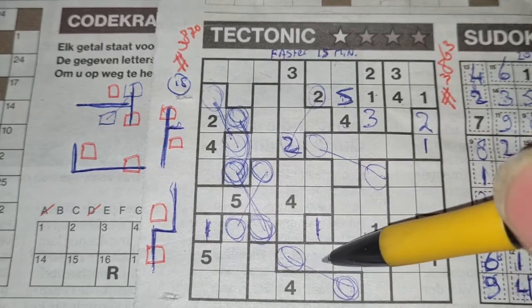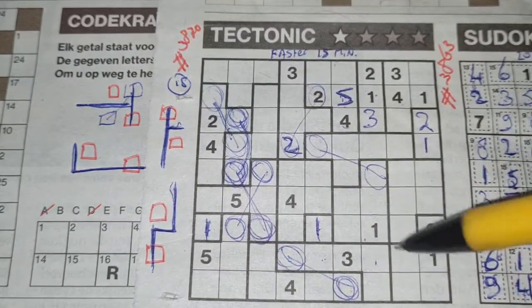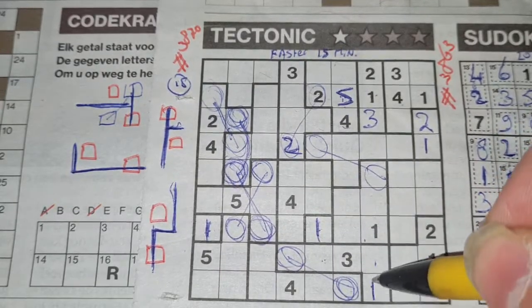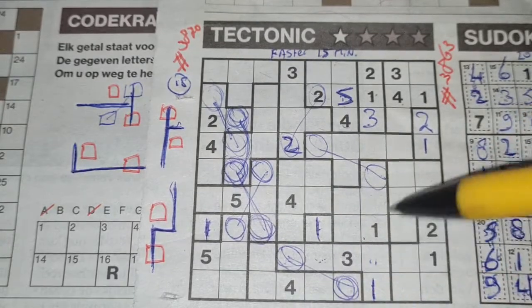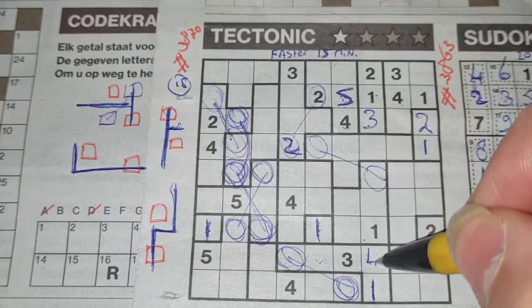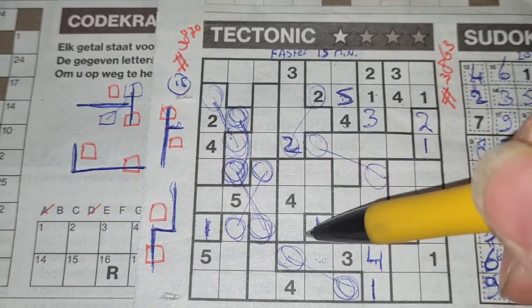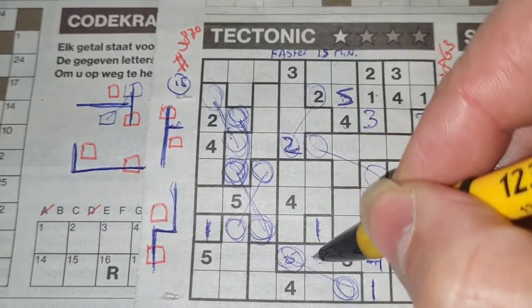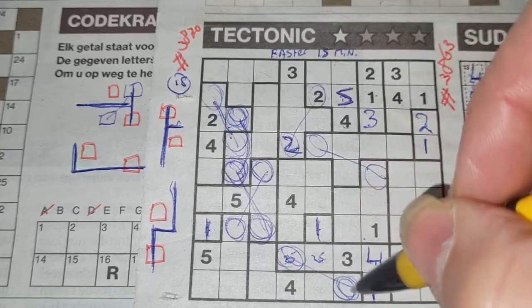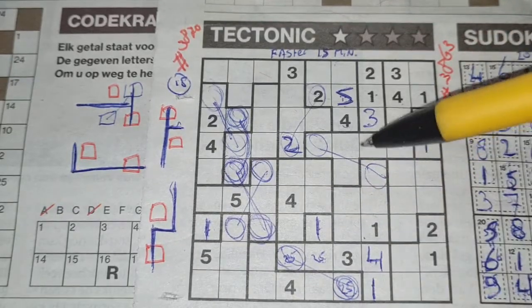Alright, these two boxes cannot be a 1. That box cannot be a 1, so the one box left for the 1 should be here. These two boxes cannot be a 4, so the one box left for the 4 in this L shape should be here. Two numbers left in this L shape for the numbers 2 and 5. Let me mark those. 2 and 5. This box is connected with that box. Should be also 2 or a 5.